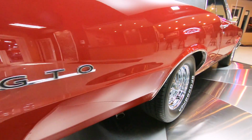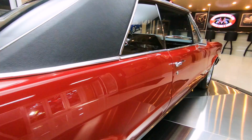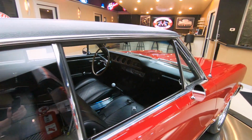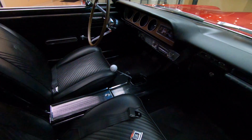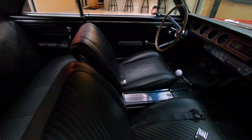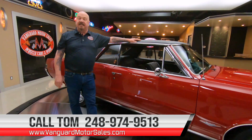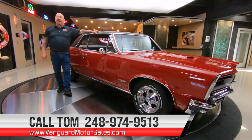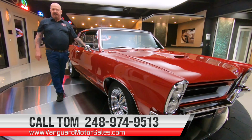Now at Vanguard Motor Sales, we don't do consignment. That means we own this car. We did our homework before we bought it. Then the first thing that happens to every car when it hits our spot here is we get them up on the lift, check them out on the bottom, inspect them. That way we can answer all your questions when you give Tom a call at 248-974-9513.